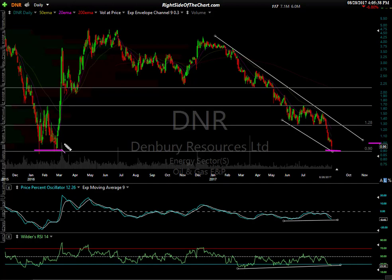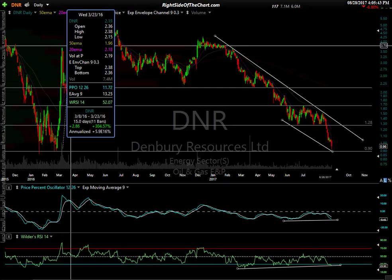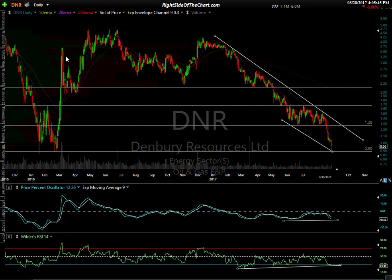You can see that move. Let's measure it out for you, just for kicks and giggles. I didn't even grab the bottom of the move, so I'll go a little higher. 300% rally in just a couple weeks there. So, again, it holds to what I'm saying about the risk reward. This is a $423 million company. It's a penny stock. It's trading below a dollar.